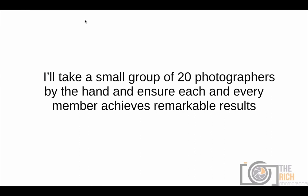It's going to be really small, just 20 photographers, and I'm going to take each one by the hand. Like, we're going to do group trainings, take each one by the hand and make sure every single photographer gets results in their business. Every single photographer needs to get substantial growth, and it's going to be an 8-week course. At the end of the 8 weeks, they need to have made this substantial growth in their business. Otherwise, I haven't done my job properly.